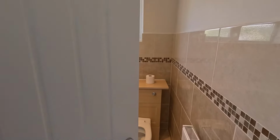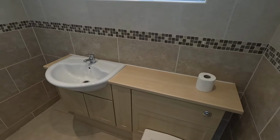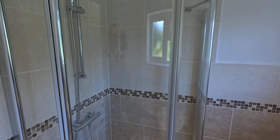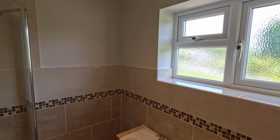Right, continuing on, next to us again, another shower room here. This one again, modern suite comprising low level WC. You've got vanity unit mounted wash hand basin, and then an enclosed shower cubicle again with mains fed shower and sliding glass screen. You've got plenty of under counter storage, and you've also got an obscured double glazed window to the front elevation as well.